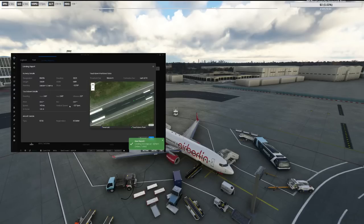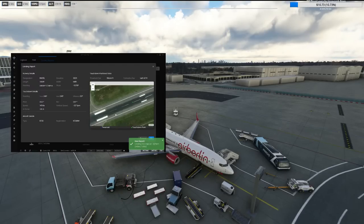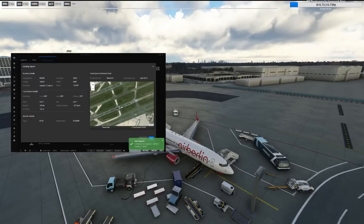A quick word on why we touched down a little bit more positive and a little bit earlier. That is because we had that localizer and the glide slope leading us in far too long. So I don't know why it is. On Frankfurt, the localizer and glide slopes lead you somewhere over here.